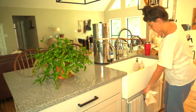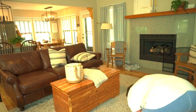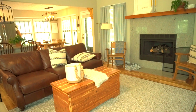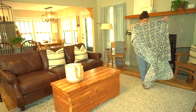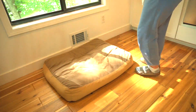So after I was done cleaning up the kitchen, I tidied up the living room, and then I swept and mopped. So some of the things that I do on a weekly basis are the laundry. I like to do meal prep, and on a daily basis, I always like to clean my kitchen. Now, those are the main things that I have designated days for.